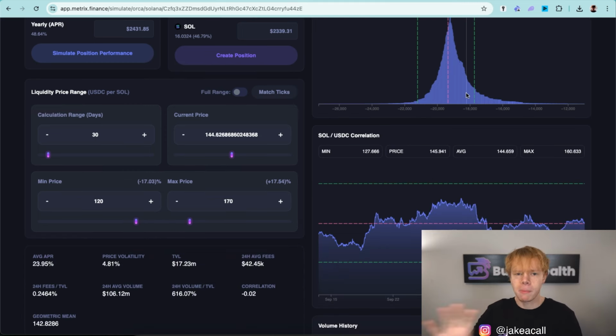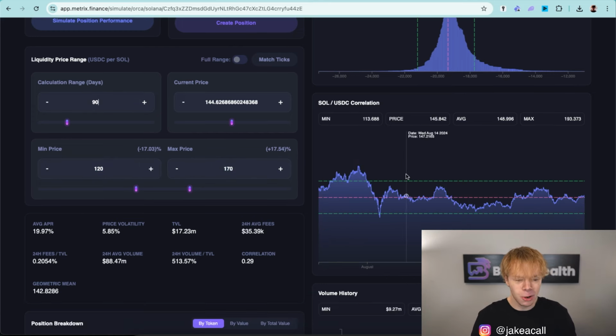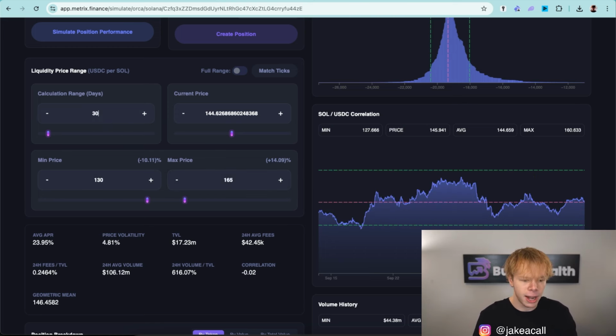But with that being said, I want to talk about my optimization strategy, because I do have a range of 120 to 170. And if we take a look at the past 90 days, you'll notice for the majority of that time, we have stayed in range and we have consolidated sideways. So what I'm personally going to do is bring that min price up to 130. And the reason why is because recently we have come down to roughly like 135 or so, but we have not got down to 130. And then my max price, I'm going to bring that to like 165, and then I'm going to go ahead and look back on the 30-day chart.